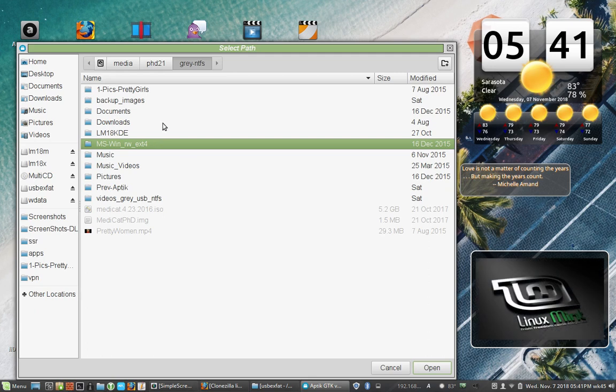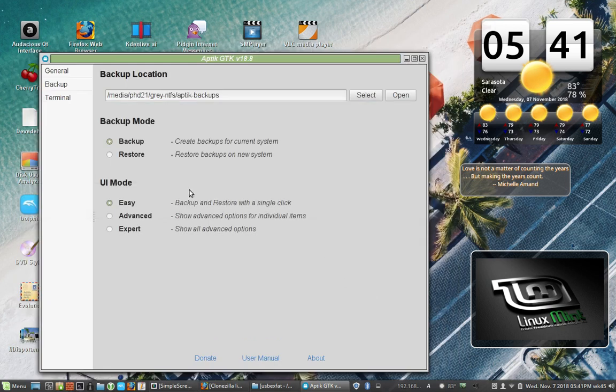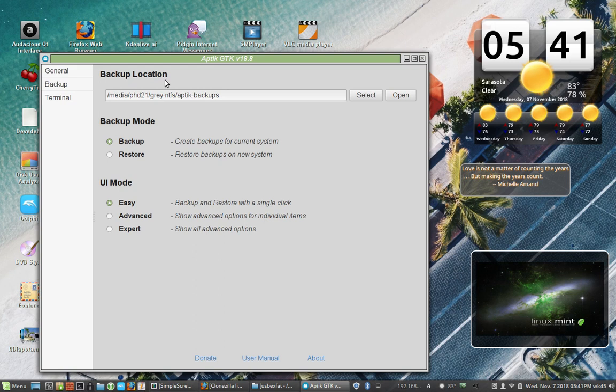Now, you can also create a folder normally this way. If there's an option to create a folder in here, you could click that and type in Aptik. And you notice it shows up here on the top. I'm already in it. Then I just click open, and you can see that now I have the correct backup location where I want my Aptik backups to show up. I could have picked any of those drives.